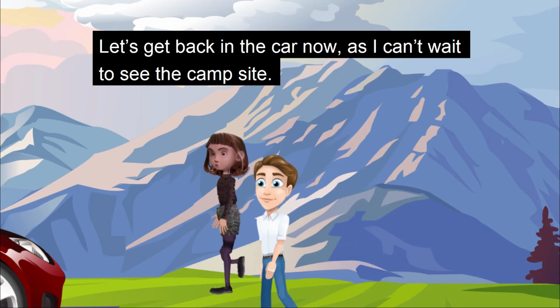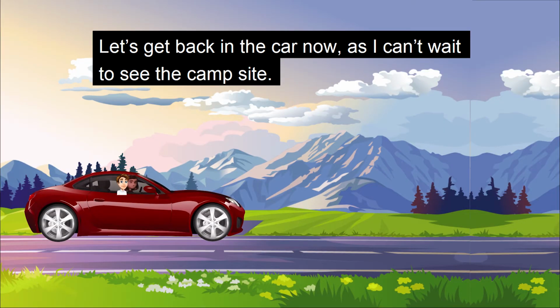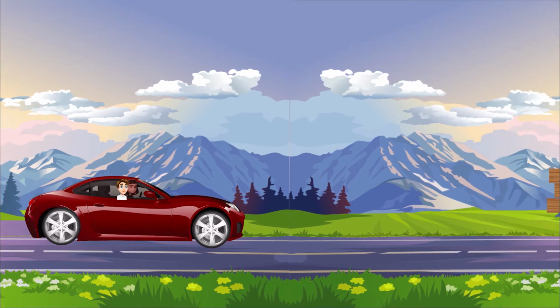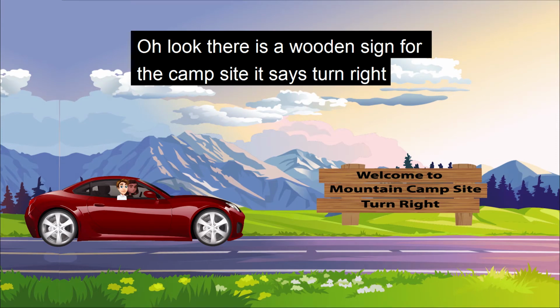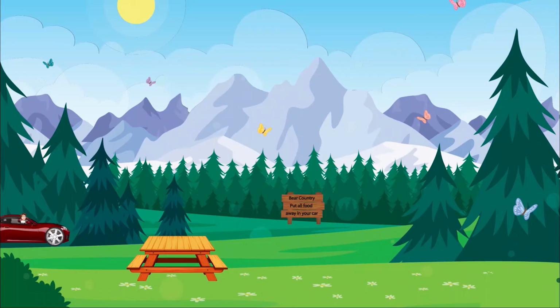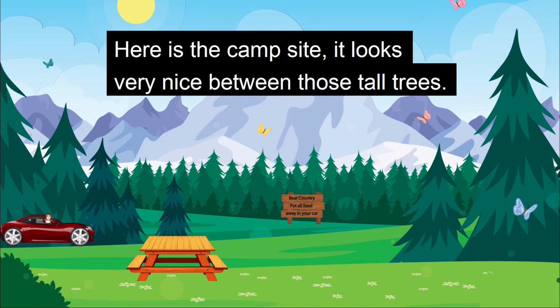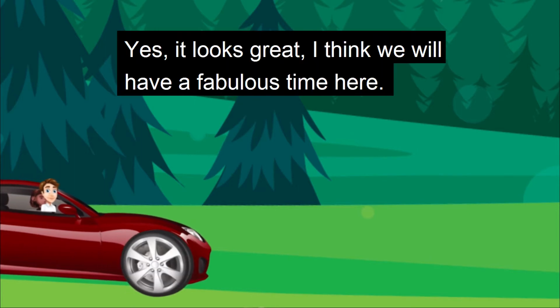Let's get back in the car now. I can't wait to see the campsite. Oh, look, there's a wooden sign for the campsite. It says, "Turn right." Okay. Here is the campsite. It looks very nice between those tall trees. Yes, it looks great. I think we will have a fabulous time here.